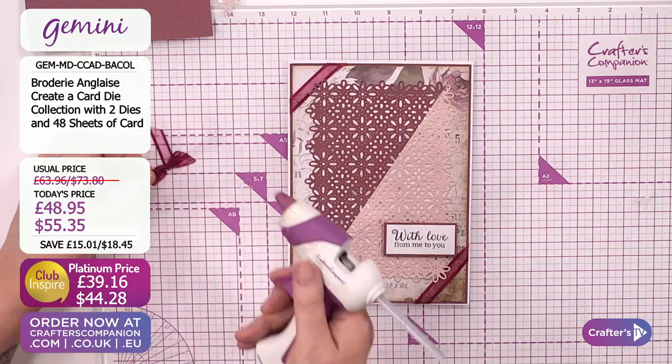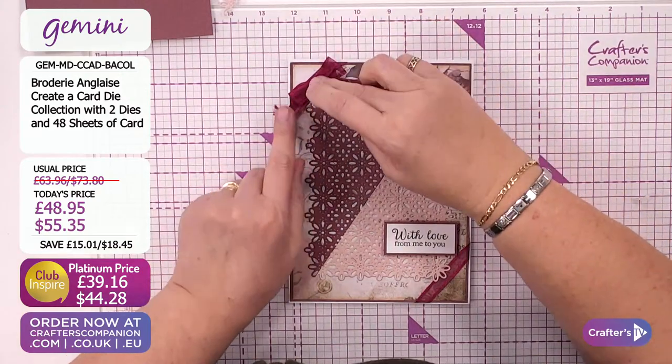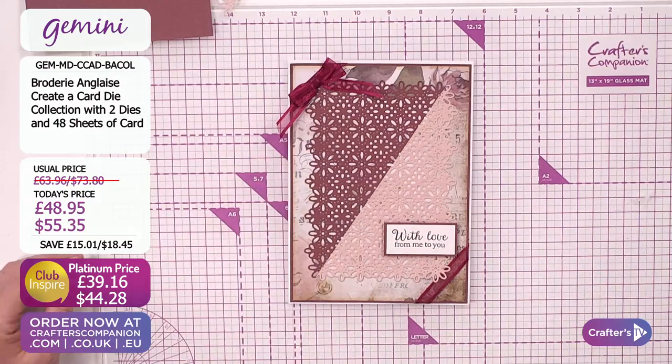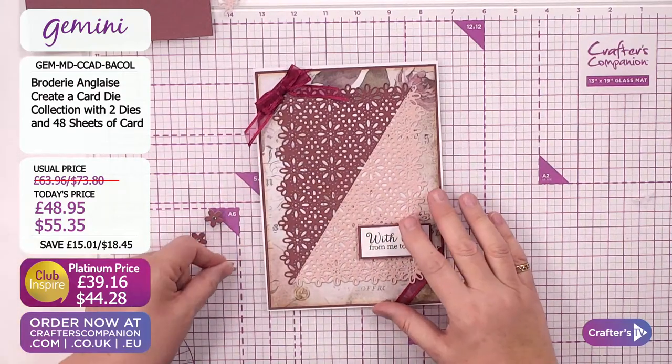Just needs a little bit on there just to pop and get rid of those strings. And that one's going to go on the top corner there to match. Get rid of those extra bits of glue into the bin. And then I've got a few little flowers just to decorate at the bottom.